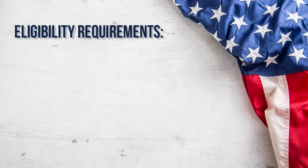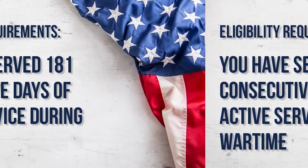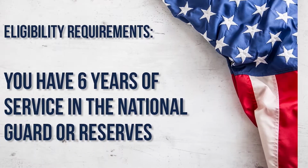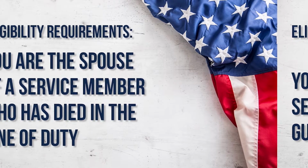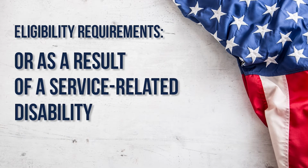So VA loan eligibility, what does that mean? Well, first, we want to be sure that you are eligible, and the way to do that is to know the rules. If you meet one or more of the following requirements, you may be eligible for a VA loan. You have served 90 consecutive days of service during wartime. You have served 181 days of service during peacetime. You have served more than 6 years of service in the National Guard or Reserves. Or you are a spouse of a service member who died in the line of duty or as a result of a service-related disability.